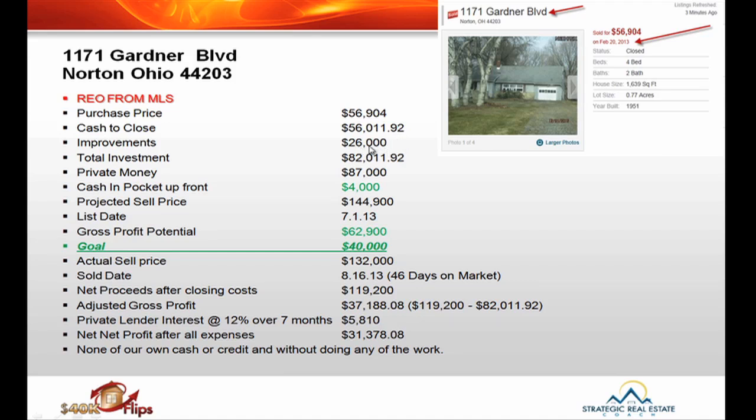The improvement budget that we scheduled was $26,000. That meant that our total investment was $82,011.92. We were able to secure private money for the property for $87,000. So we were able to put over $4,000 cash in our pocket up front.